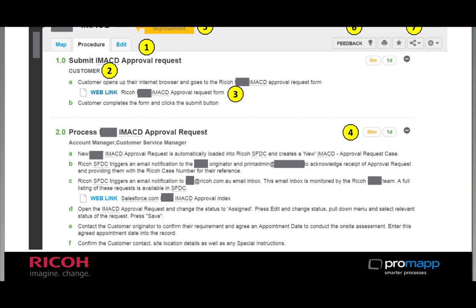Looking very quickly over the map here, I've already mentioned number 1. Number 2 here in the top left shows that every single task on the process has an owner, and you can have more than one owner if you need to. The benefit there is that this shows clearly what party is responsible for every single task within the process.